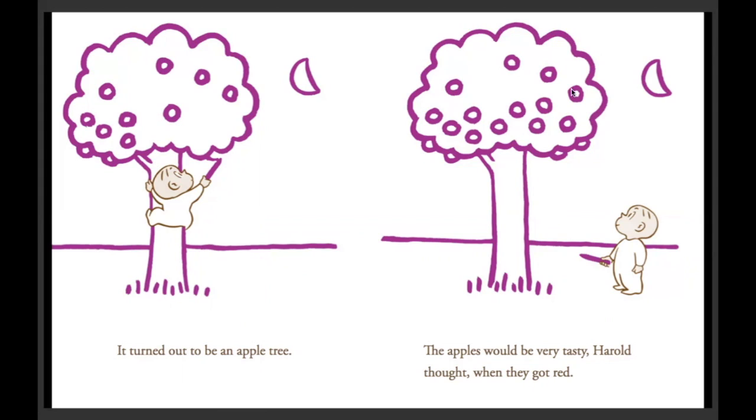There are so many apples in this tree. Should we count them? 1, 2, 3, 4, 5, 6, 7, 8, 9, 10, 11, 12, 13, 14, 15, 16, 17. 17 apples. That's a lot of apples.